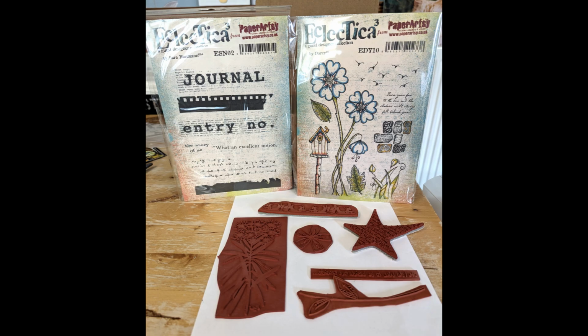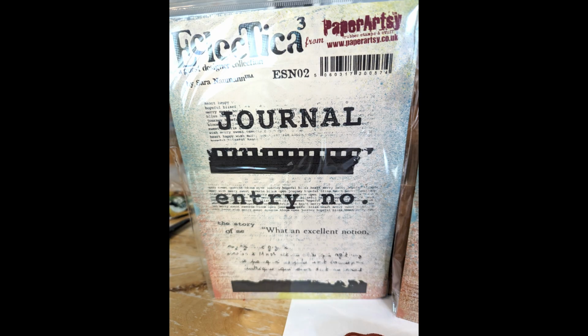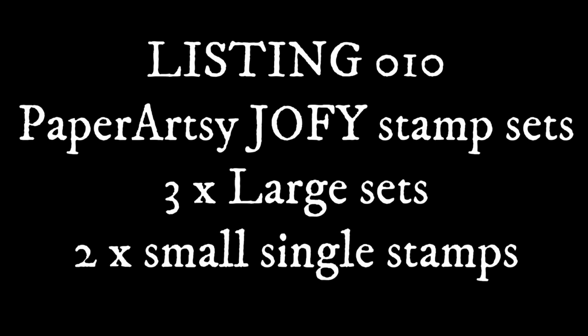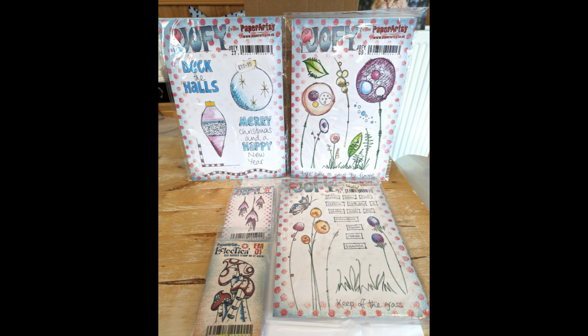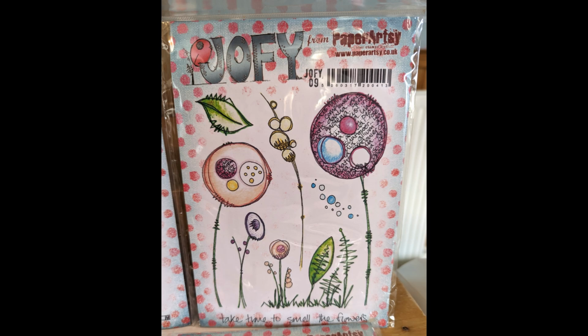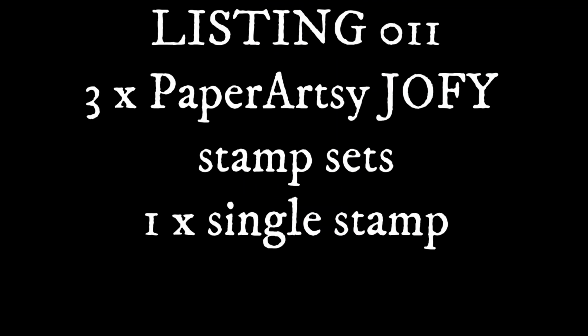Listing number 4 is Paper Artsy red rubber stamps. These are really expensive to buy, these sets. I think I spent maybe £22 on each set of these stamps, so grab yourself a bargain. And also these Joffy ones, the Paper Artsy ones. These are also, I think, between £20 and £22 a set. Oh, there's £19.95 for that one. A lot of these are brand new, have never been used. I've listed all the details about what's new and what's been used on my eBay listing.